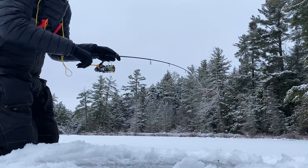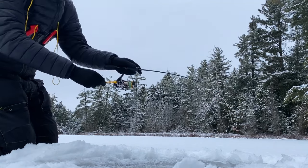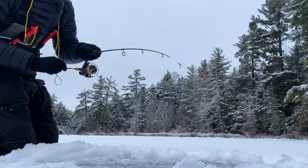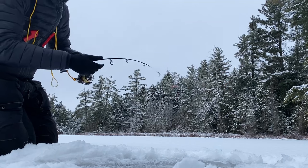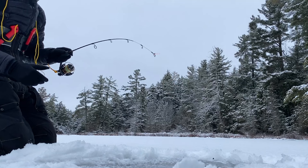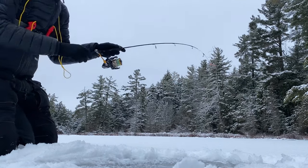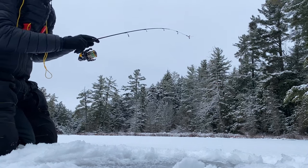Hopefully this is recording. We're hooked up. Really need to put bells on this because I didn't know. Oh man. Oh, it's gorgeous. Oh, it's gorgeous. Come on, baby. Get dry, get dry.